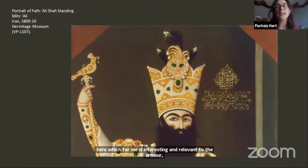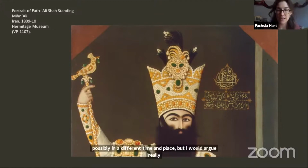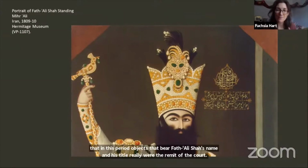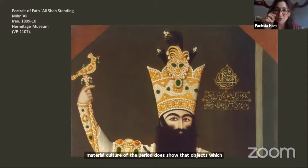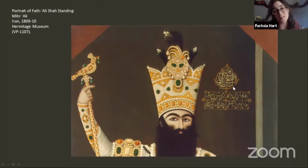But I would argue that in this period, objects that bear Fath Ali Shah's name and his title were the remit of the court. I don't want to go as far as to say that they had a complete monopoly on it, but I would say that experience of the wider material culture of the period does show that objects which are marked with his name, and as you can see here, for those of you that read Persian, obviously you'll be able to see it, but for those of you who don't, it's this very similarly shaped cartouche to the one that we saw on the armour, which bears Fath Ali Shah's name and his title of Sultan.